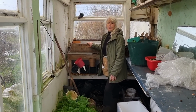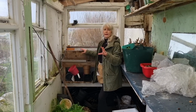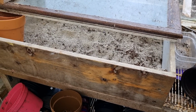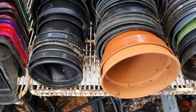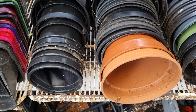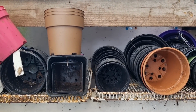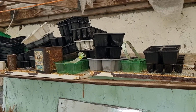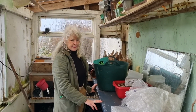It's so simple. It's just a cable underneath sand, and we plug it in and it warms up, and it's brilliant for those early seedlings like tomatoes and cucumbers and peppers. Gives them a good start. And then I've got all this old shelving, which is actually from inside freezers or fridges. Again, it's from the local town recycling centre. And there you are. So I've got everything I need to get on with my seed sowing.